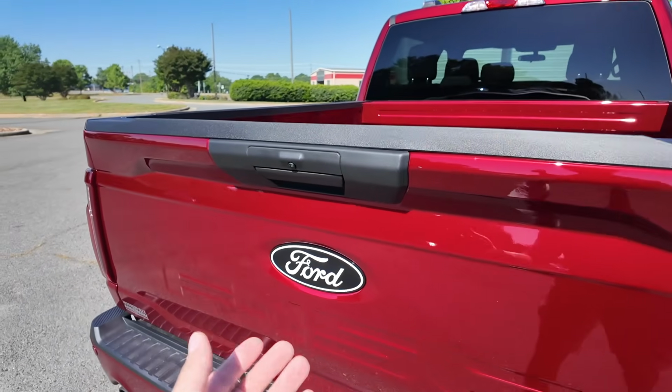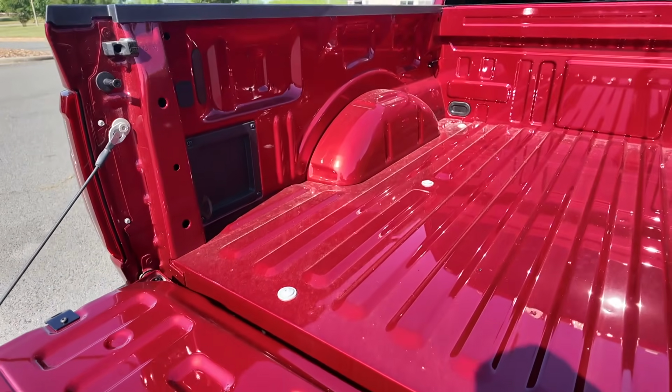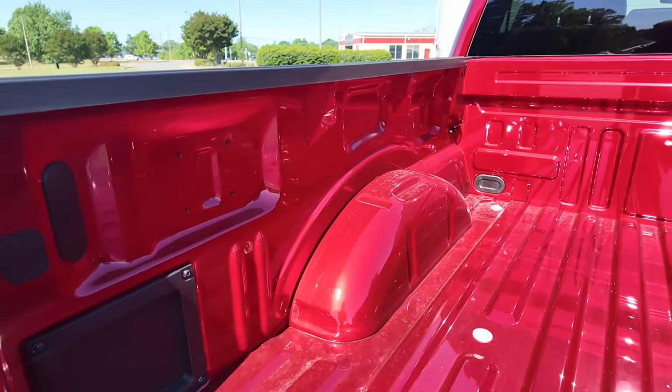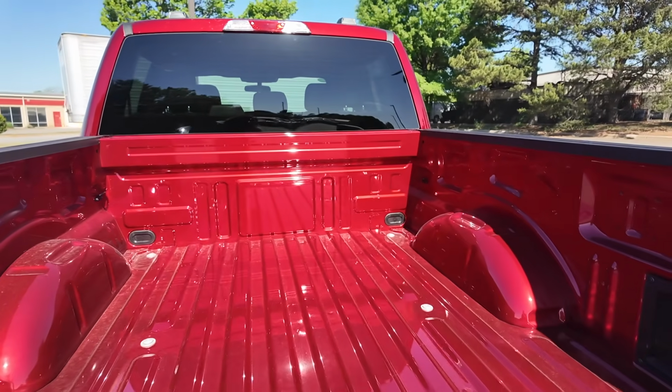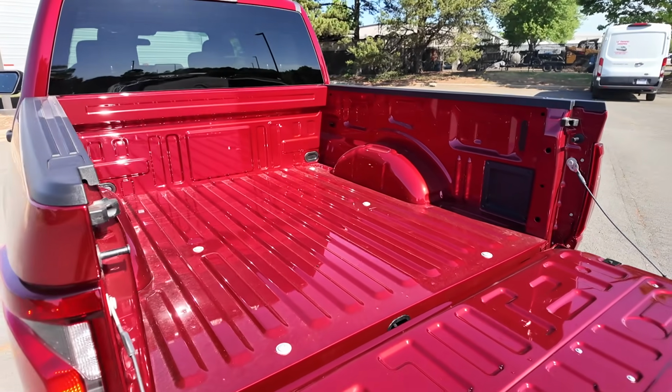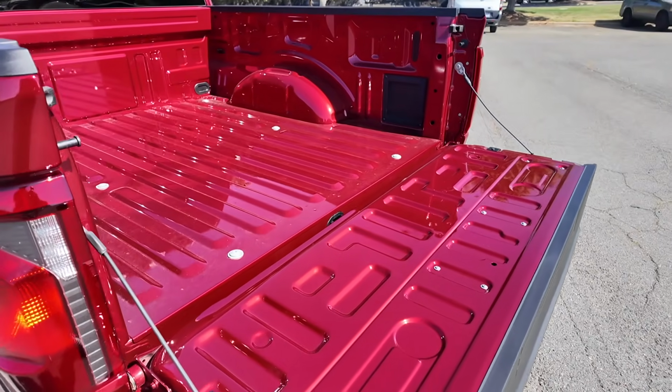So now let's go ahead and take a look at the bed space. I can just grab the tailgate, manually open it up. You're not really gonna get too many features in this one. However, you do have a couple hooks to tie ropes to. Full painted bed in here, so a good opportunity to do a spray-in bed liner.